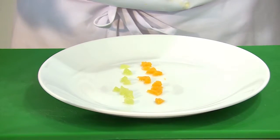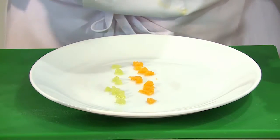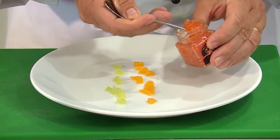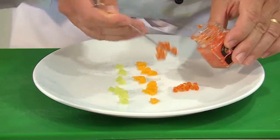So what I did a little bit earlier, I took some limes and oranges and I segmented them into small little cubes. So basically what we've got there is some sweetness, some sour, and I want a little bit of saltiness from the roe. And this is going to be like a flavour explosion in your mouth.